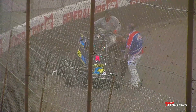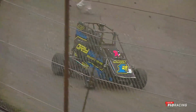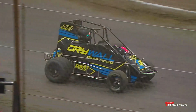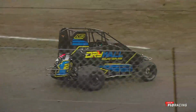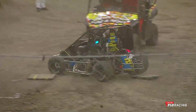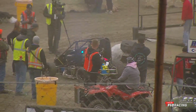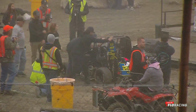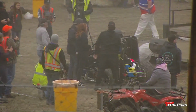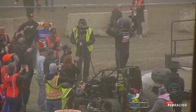Axsom, an absolutely nuts run to get into 2nd. You want to talk practically, though. He gets a win and blows a motor, takes a 2nd and junks a race car. It's been costly for Axsom in that point of view. What an unbelievable pair of open class races between the non-wing A class and the non-wing Outlaws.